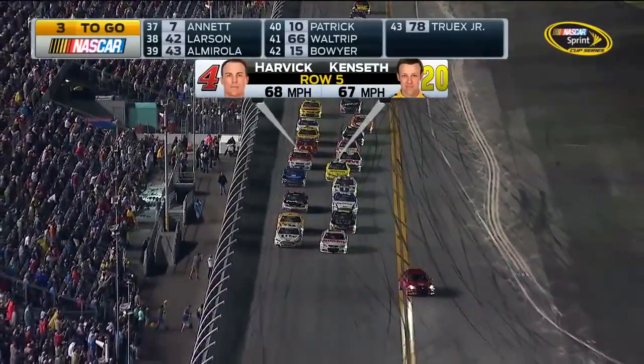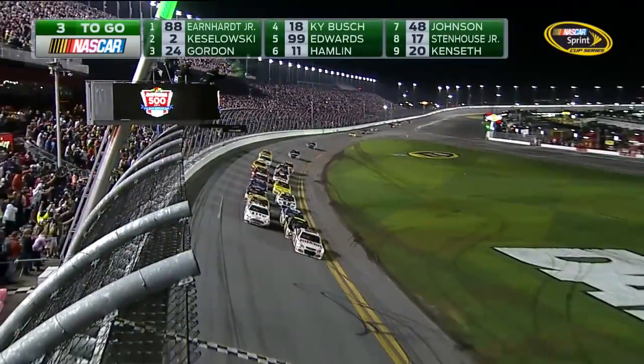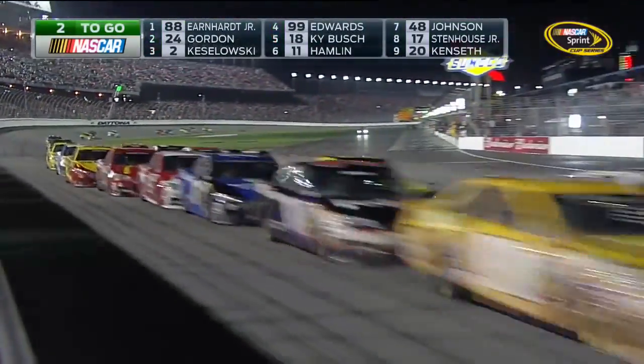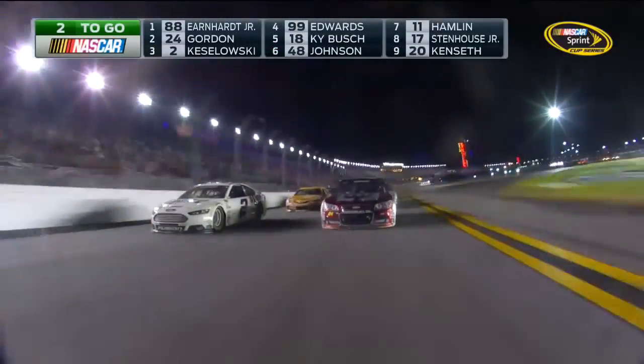And wins this year count more than ever. You win it, you might be in the chase. It might be the win you need, and it's a chance to get one right here. Kelly Earnhardt Miller, Dale Jr.'s sister, looking on, and here we go. Green flag, 2 laps. Dale Earnhardt Jr. gets to that restart box, and he is gone. Yeah, that car, I mean, it takes off.